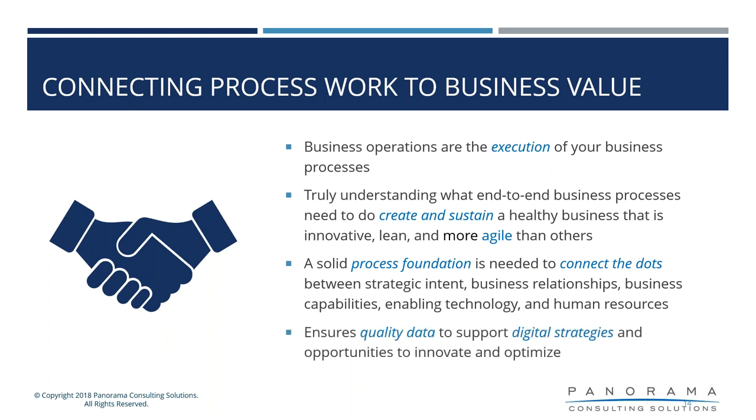And ultimately, by doing so, you're going to ensure quality data that's going to support your digital strategies and opportunities to innovate and optimize. I often say, business process owners own the data as well. So when you can get that alignment, you'll definitely have better data in the long run. And often, companies struggle with their data. And this is all about getting a good data foundation so that you can truly utilize the technology to execute your strategies.